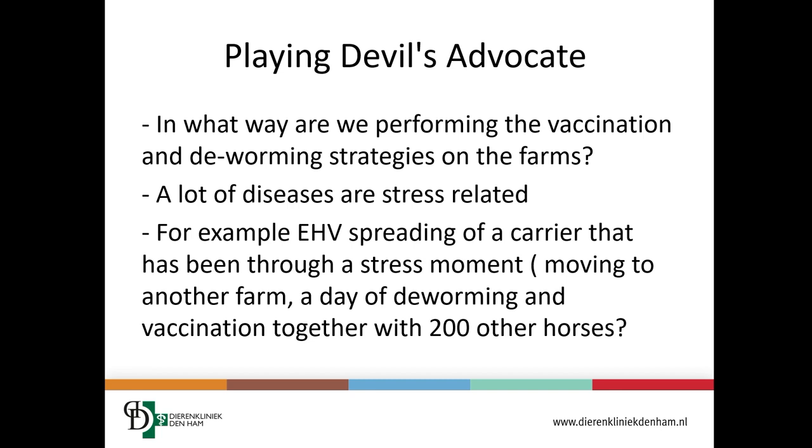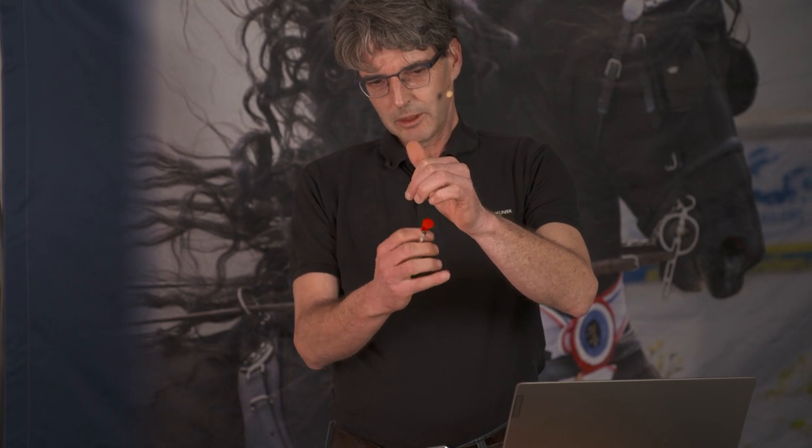And a strange thing, what I find very, very strange, is the vaccination against strangles. I have trouble getting the vaccine into my syringe with this needle. Then when it's in, I have to do this. Can't even do it. Then pull the lip up, give the injection in the upper lip, and then empty the syringe. What is strange is that if I do that with one young horse and I put on my gloves, that's okay. If I have a farm with 200 horses, how am I going to do that practically?